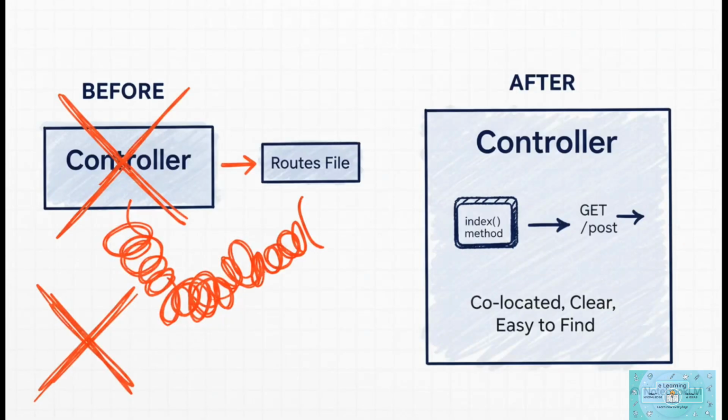And this brings us right back to that explicit over implicit idea. So where are the API routes defined? Are they in some huge separate routes file that you have to hunt for? No way. They're defined right there inside the controller method that actually handles the request. The index method literally declares that it handles a GET request to /post. It's all right there together, so clear and so easy to find.